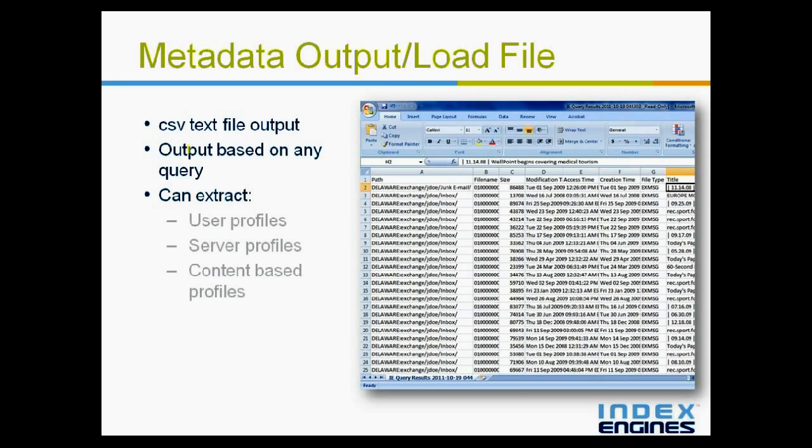There's output as well from the Octane appliance. You can go in there and create a query, and you can get a listing. The nice thing about this listing is it's going to be a CSV text file, so you can extract things like locations of files. This is kind of about email, but if you had 1,000 or 10,000 files that you wanted to delete, you would have the full location of those files, and you could use simple scripts to delete that content as well.